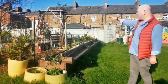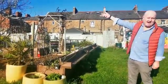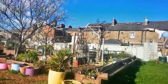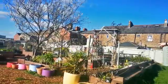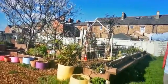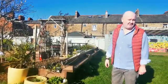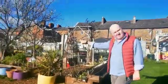Obviously it's early spring, there isn't a huge amount, but you can see the blossoms are coming out on our plum tree there, and we've got apple trees over there and some pear trees, and actually our potatoes are also planted. As you know, traditionally you need to plant them before St. Patrick's Day, so they were planted well before St. Patrick's Day, as well as I think on St. Patrick's Day.